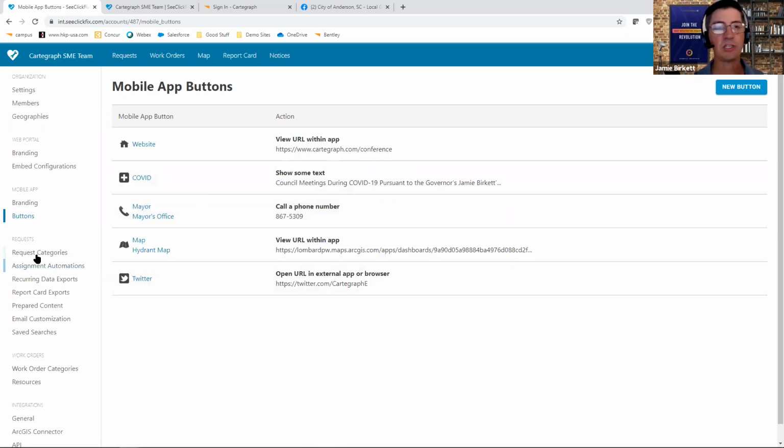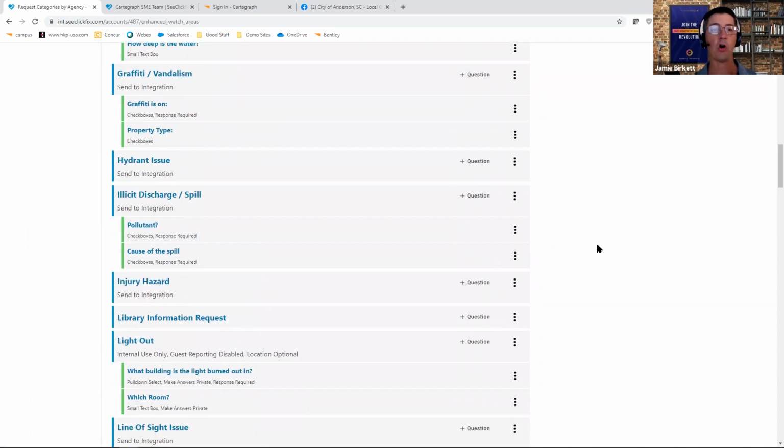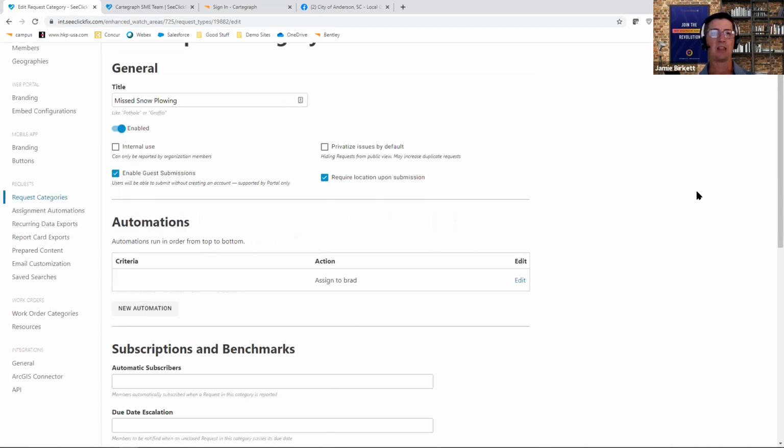And let's do one last thing. Let's take a look at these request categories. So if I scroll down here, this is going to be the list of all of my request categories. So here's an example, missed snow plowing. So I can disable this or enable this. Some of these are going to be seasonal. So during the summer months, I could disable this missed snow plowing issue. It's September already here in Minnesota, so sooner or later it's going to snow. So we can re-enable that in the winter months. So any of those seasonal issues, you can just quickly and easily edit them, disable them, and enable them when appropriate.